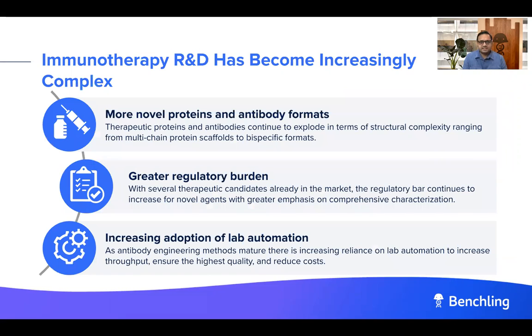Over the past several decades, immunotherapy has grown significantly in terms of complexity. Today, it includes a wide range of technologies and methods. Some of the specific drivers of this complexity are: first, the antibody candidates being developed are just much more diverse structurally. In addition to well established monoclonal antibodies, we have a plethora of bispecific formats and antibody drug conjugates. Second, there is a greater emphasis on comprehensive characterization. As more candidates enter the market, the bar gets higher for follow on candidates. Finally, there is increasing reliance on lab automation to increase throughput, improve productivity, and achieve greater efficiencies.